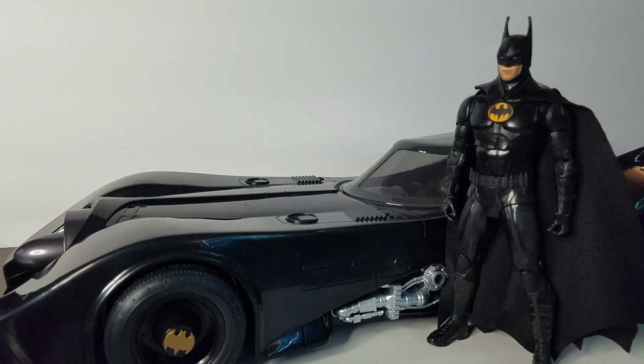But if you're looking for just something to display on your shelf, this to me is a good purchase. I'm not going to spend $250 on an Engine of Vengeance, especially for a character that I really didn't like. Even as I said in my previous videos about that Engine of Vengeance, I still think it was a dumb move on Hasbro's part. It was a dumb move on marketing. I won't knock the marketing team because they do the best that they can, but they listen to the higher ups.